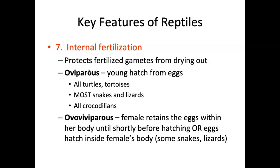There's two different types of internal fertilization. There's oviparous, which is going to be our young, which will hatch from eggs. This would be like your turtles and your tortoises, where mom will go lay the eggs, and then from those eggs will hatch the young. Most of your snakes and lizards will also do this, and then all your crocodilians will have this type of egg development.